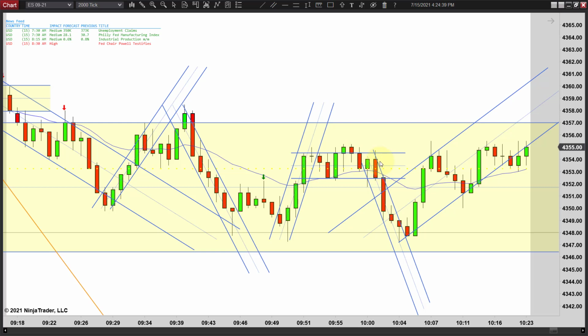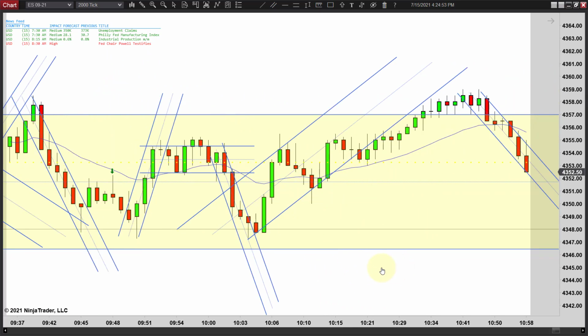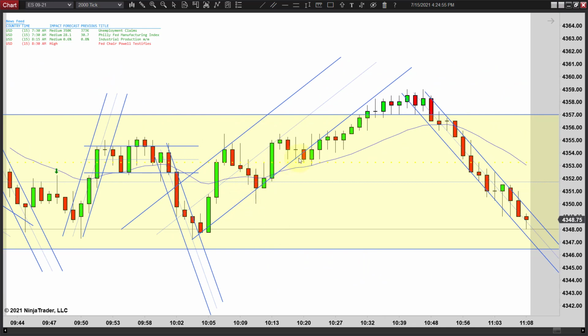I don't see anything in there that would interest me. You do break higher here, but you still close right inside there. Drops down, comes back, and I just don't see anything in here I like. There's no real good setups to get long here.